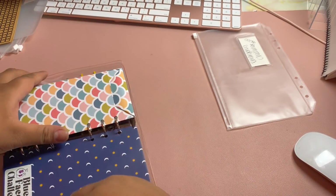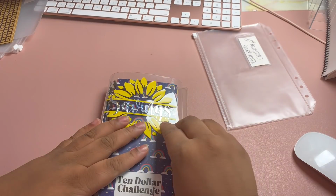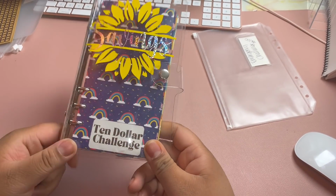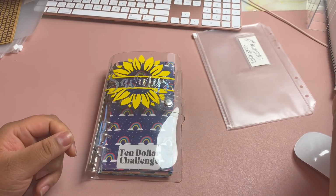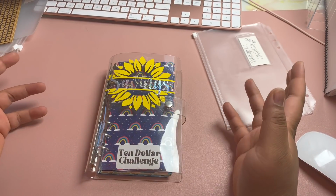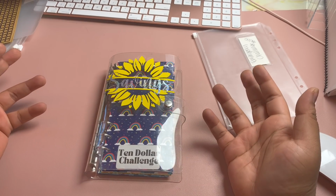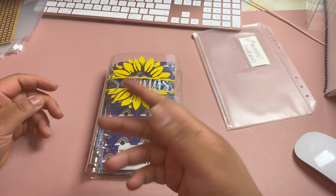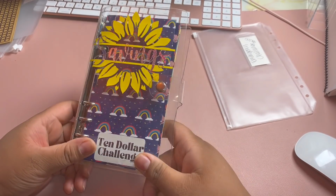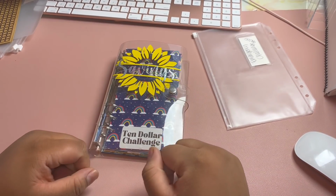So that's it, y'all. That's all I have for this video. I was able to move over my savings challenges. Again, this binder and envelopes are for sale. The savings book is for sale. You guys can do these challenges too. I'm just like, there's money here and I don't even know what I'm going to use it for. Either student loan debt, taxes, or just put it into savings. I'm definitely not going to waste it. I worked really hard to save it.